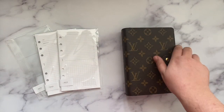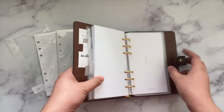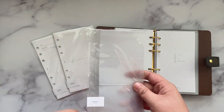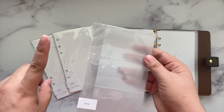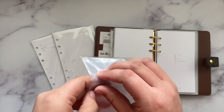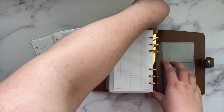Okay, so I have my agenda, and so we're just going to open this up into the finance section in the back. And so what I plan to do with these, this will be holding my credit cards and other cards. I have another order coming in from Infinite Lotus with, I believe, 1 or 2 more of these, so I can hold all of my cards back here. And then I'm just going to flip to the back.